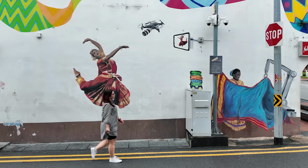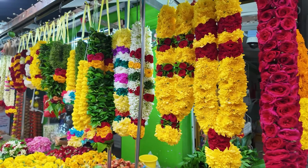Today we're exploring Little India in Singapore, where every corner bursts with color and every bite is full of big flavor.